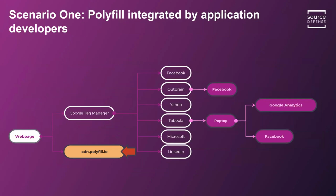You have two different scenarios where this affects a given website. For folks who were using websites that were using cdn.polyfill.io as the place where their code got the polyfill files, you have two different scenarios. One would be where the Polyfill IO code is referenced in a company's own web pages themselves. So if I was a developer at Source Defense, let me use company.com, and I needed polyfill, maybe I stuck polyfill.io in my own code. I'm not literally downloading the file and integrating it. I'm just using that reference to that URL.